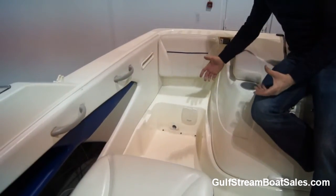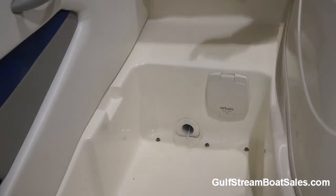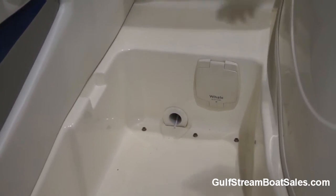The cockpit is fully lined and drained. It's self-baling, so we've got two big balers on the port and starboard sides of the cockpit here, so any water that finds its way on board will automatically drain overboard.